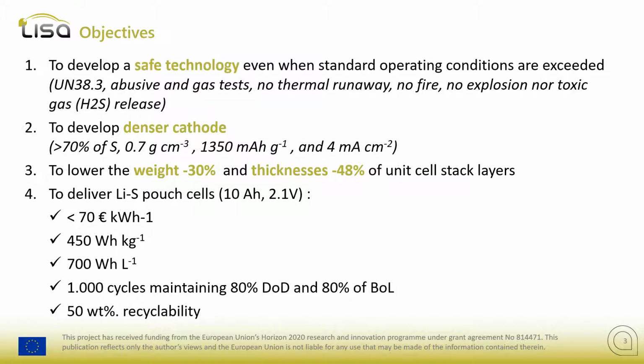What are the objectives? At its core, LISA is about having a better battery technology with safety at its core. Our objectives are quite bold. The first is that we develop a safe technology, even when we go beyond standard operating conditions. This is abusive testing, ensuring that there's no thermal runaway, no fires or explosive risk, or toxic gases released. We're trying to develop a denser cathode. We're trying to reduce weight by 30% and the thickness of unit cell stack layers by 48%.